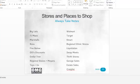TJ Maxx, haven't gone here in a while, but I used to love to scan it, especially during Christmas. Same thing with Marshalls and Ross. Those are both a couple other excellent stores that you can definitely scan in. Five Below, I haven't been lucky enough to get a Five Below around here, but I do know a lot of people scan them. DD's Discounts, this is an excellent one. I love scanning at this one. You'll find a lot of items where you can only get one of that item, but a lot of them are huge winners.